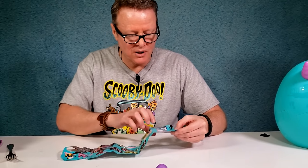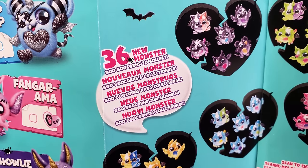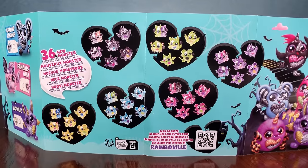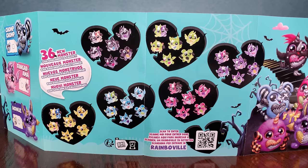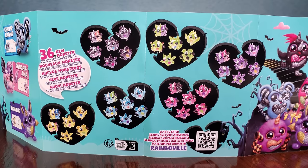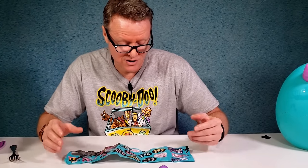So we got two cats. We got the vampire cat, and we just have a regular cat. Franken cat. And then over here, you got 36 new monster Boo Boo corns to collect. And it looks like out of all of them, you got a total of 6 hearts. And you got the grays, the greens, the purples, the pinks, reds, blues, and the yellows. And if there's anything that's ultra rare or special, I don't see it. It's just that you want to collect them all.